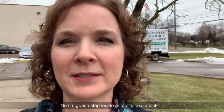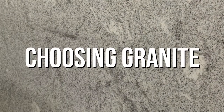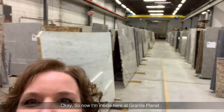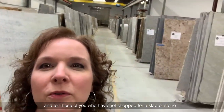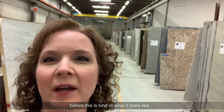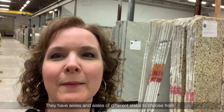I'm going to order granite. So I'm going to step inside and let's take a look. Okay, so now I'm inside here at Granite Planet. And for those of you who have not shopped for a slab of stone before, this is kind of what it looks like. They have aisles and aisles of different slabs to choose from.